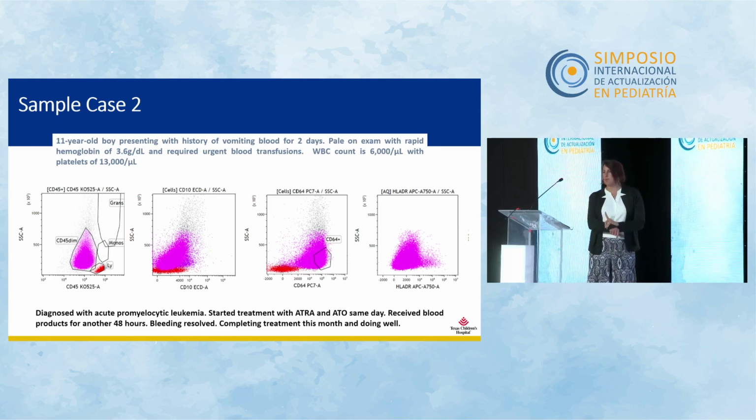So this is one, remember in my molecular talk I talked about those kids that we could pick out by flow that had APL? This is that type of leukemia. So there are some that we can actually diagnose by flow. Most of them we can just tell they're myeloid or B-ALL or T-ALL. But this one has several features. The negative for CD10, which is a strong B cell marker, so it's not B cell. Positive for 64, which is a myeloid marker. And they're negative for HLA-DR, which can be positive or negative on AMLs, but in this particular subtype, it's characteristic.